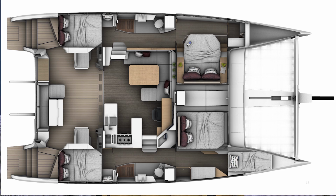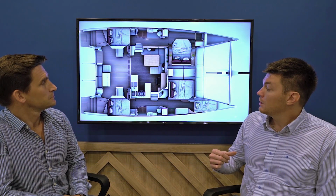So this is our 4-cabin, 2-head version. And I think this will be a popular version for people who are wanting to put the boat in charter to make a good return, but then take the boat out of charter and go off cruising. So this boat will still work quite well for that. It's also a great option for large families wanting to go cruising.